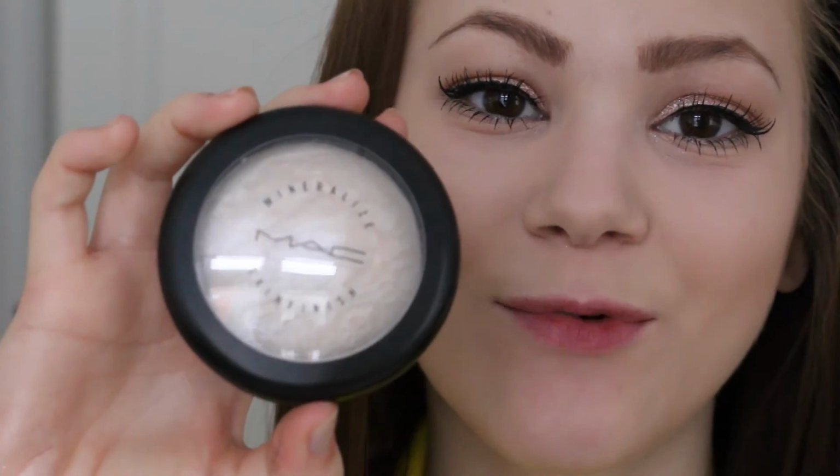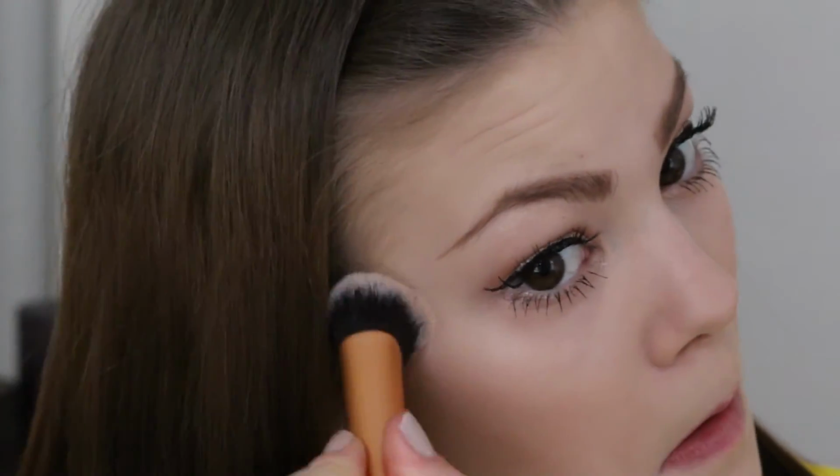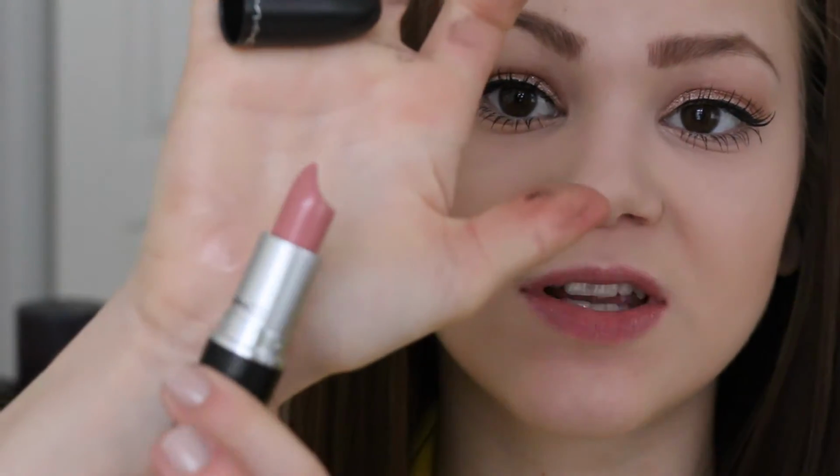Then I'm going to highlight with my MAC Mineralite Skin Finish in the colour Light Scapade, which is a beautiful colour. And for lipstick, I'm going for a creamy nude colour, and I'm going for my MAC Cream Cup, which looks like this.